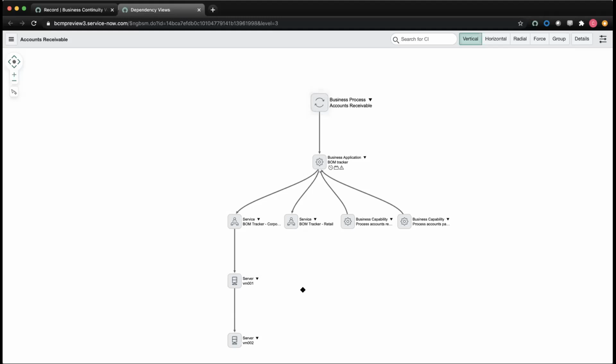The really powerful thing that ServiceNow brings that other BCM point solutions aren't necessarily doing is, 1, the automation of this through discovery, and 2, the detailed type of relationship. As I mouse over these different connections, you can actually see the type of relationship. We looked at this previously, but I know that for these 2 servers, the relationship is a DR relationship between those servers here.